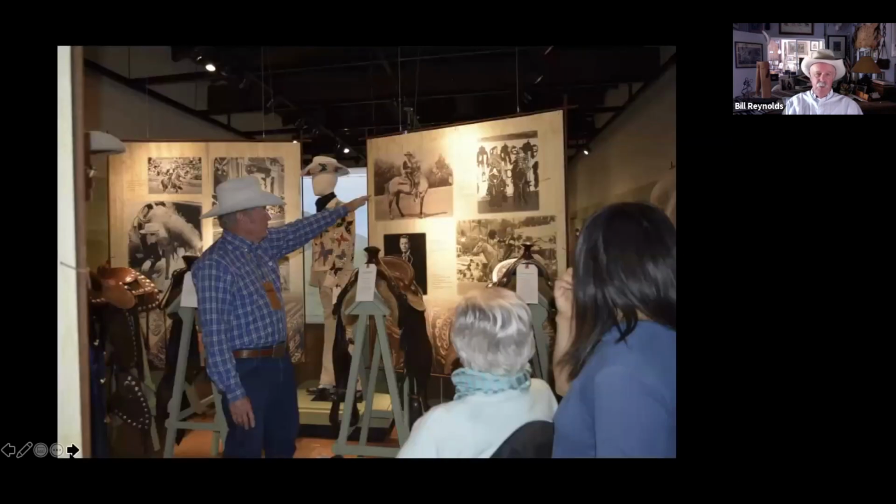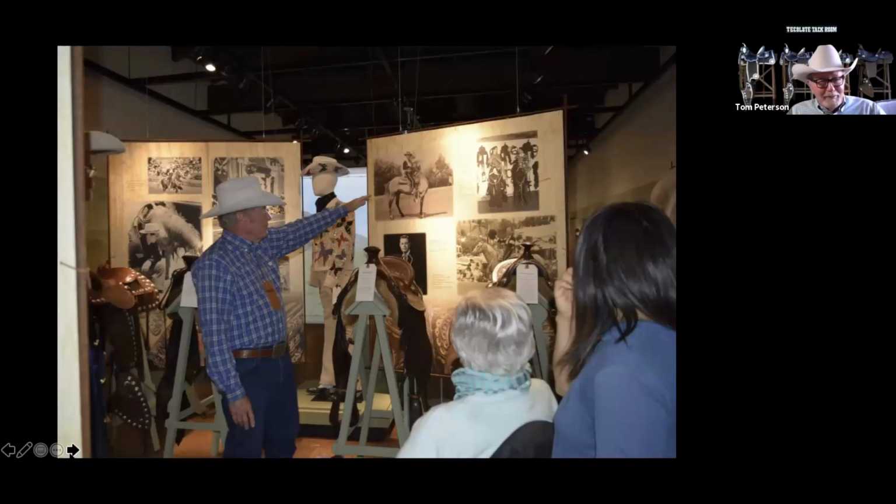Now there is the one and only Tom Peterson. That's me giving a tour, what I love to do. I'm in my element right there. That was a picture that we showed earlier, those four saddles there. And I guess I'm pointing, there's a picture of the Tecolote tack room of a couple ladies. We never figured out who they were, but we're sure that's the Tecolote tack room.